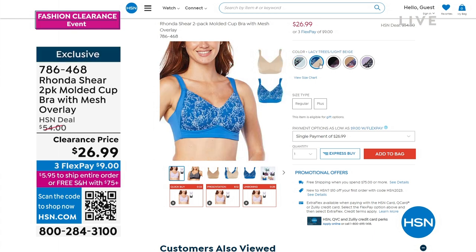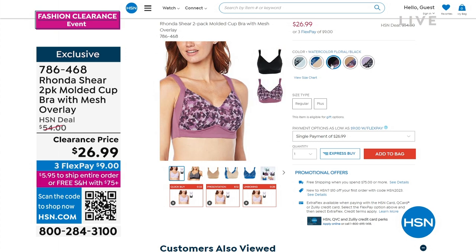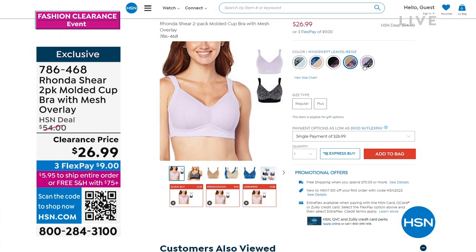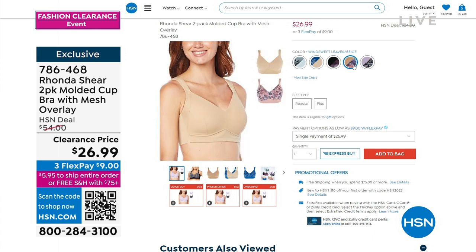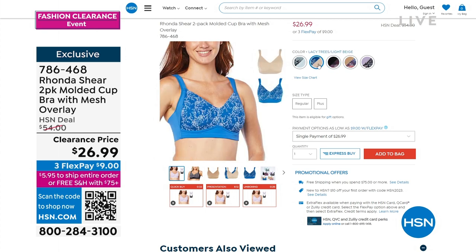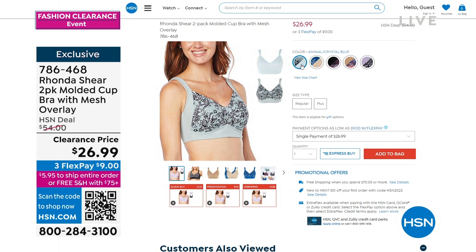All right. Rhonda Shear, the molded cup bra with a mesh overlay has an amazing sale. $26.99, 3 Flex Pay of $9, and you get two of them. You get two of them. These are incredibly comfortable. I love that molded cup because you get that modesty. And these are, again, shop your top. Item number 786-6468, if you would like to continue.